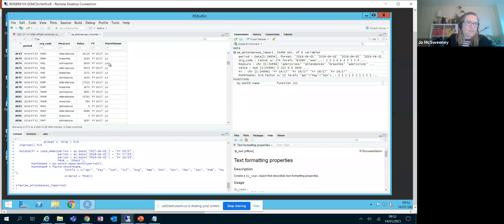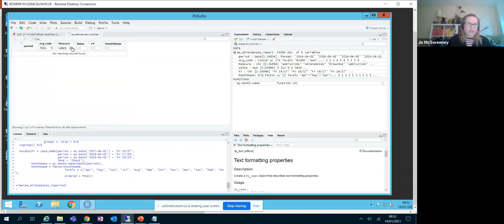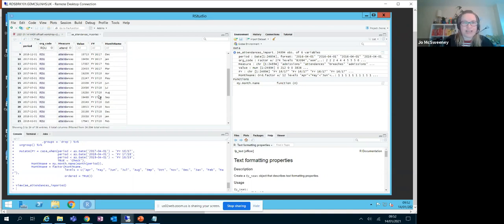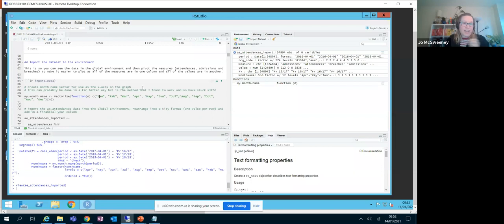So I can even filter on there, and use of this code, but it was the trust that was nearest to me when I was growing up. So I tend to always go for A&E attendances for RDU, which is Frimley Trust, and you can see all of the data there from financial year 2016-17 to 17-18. That's the data that I'm working with.